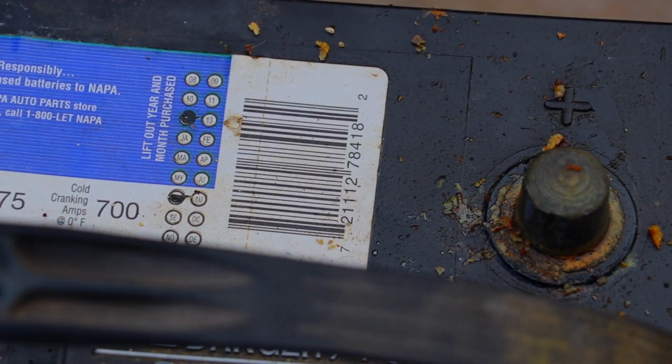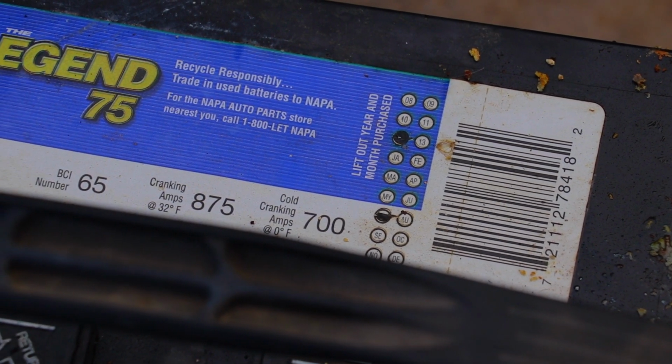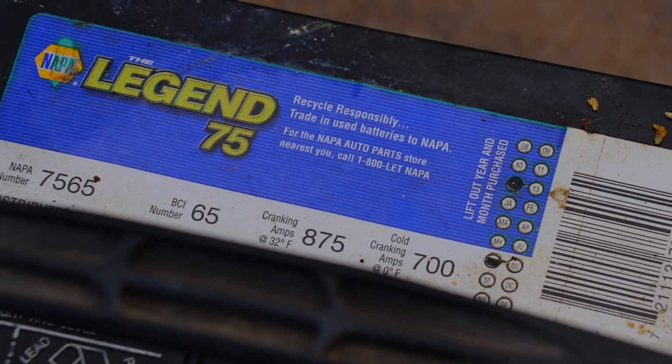Well, we made it back from our ferry ride to California. Now it's time to take care of a little battery problem on the RV. Our chassis battery is over 6 years old, and I knew at some point we'd have to replace it, but I was trying to get as much out of it as possible. So I'm going to go ahead and take care of that now.